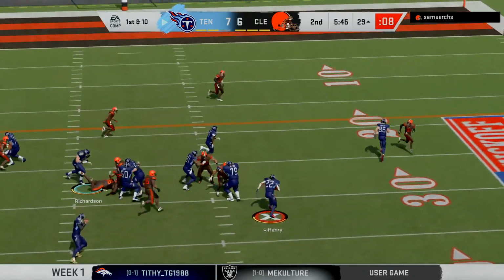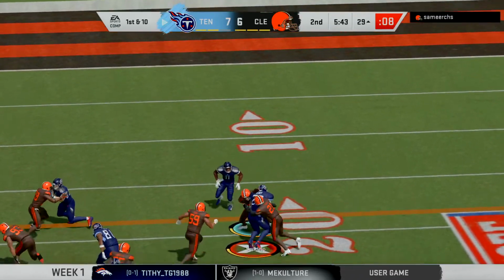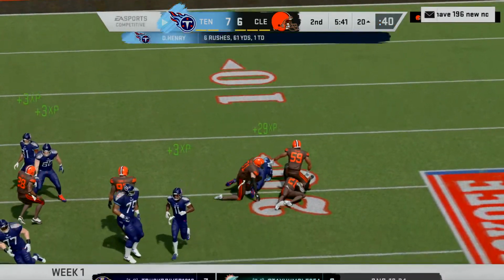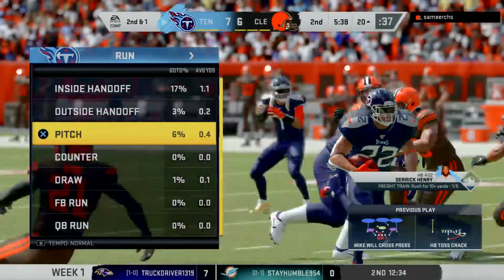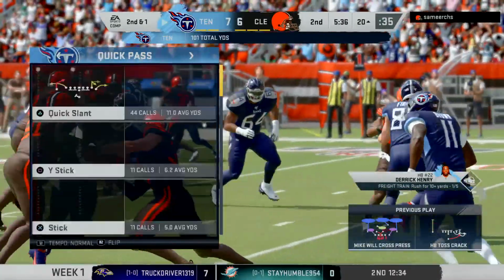Now a handoff looking right. And an alley to run. And he's tackled a yard short of the marker. Good gain of 9 on 1st down. Despite the blitz, they're still able to pick up a nice solid gain.